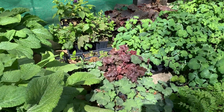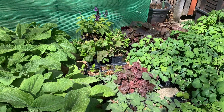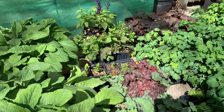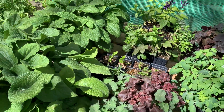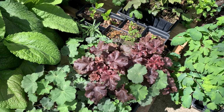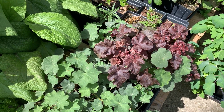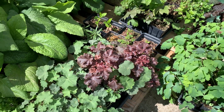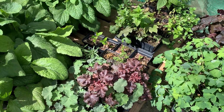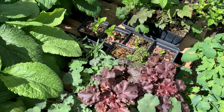Heuchera. Is it crimson ruffles? Let me get to this side here. That way my shadow's not in the way. I only have 2 in there. That made it out of 2 sowings, but 2 is enough for me. Isn't that pretty? Especially when I don't have the best luck with heuchera. So far it's growing good in the pots, but we'll see what happens when I get it in the ground.